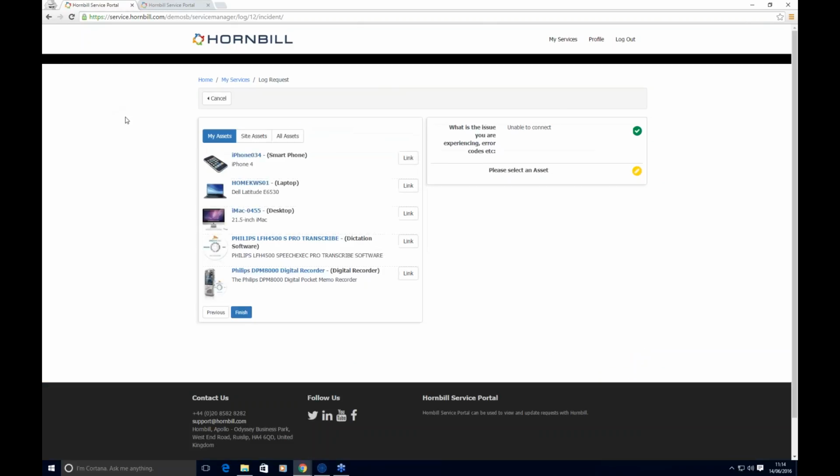Now, these questions and linked questions that we're defining here are all built for a graphical tool in the admin side, which we'll have a look at shortly, but they provide the users a very simple, intuitive way of just getting the information logged. So here I'm providing not only the description, but also maybe the asset or CI I'm having the issue from.